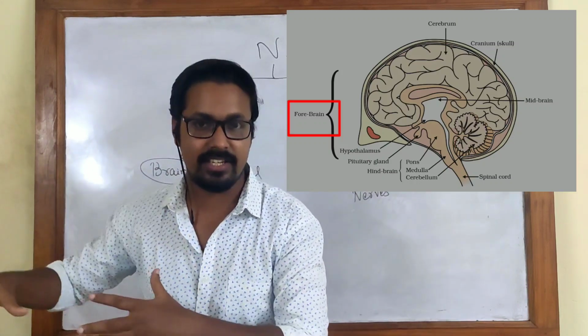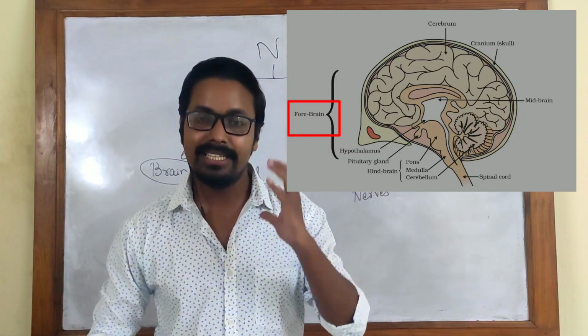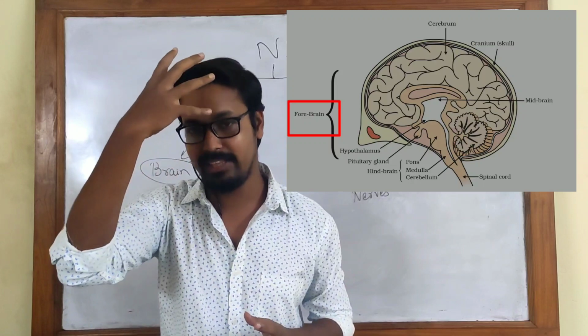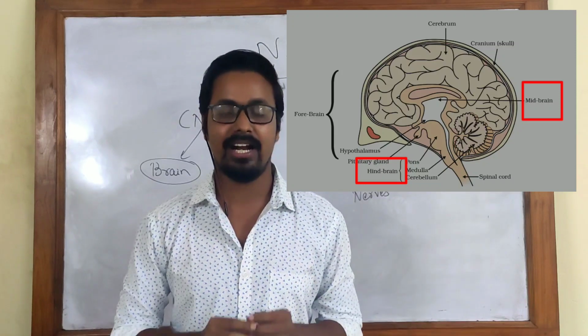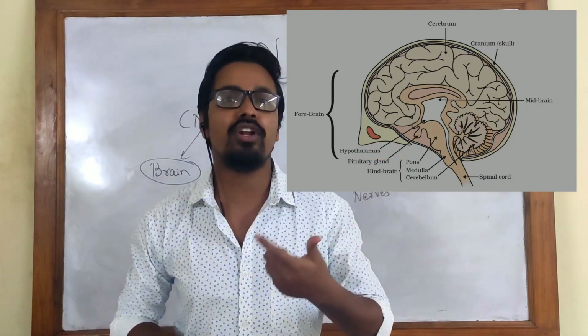These sort of things require some thinking in order to act on them. These sort of thinking-related actions are all analyzed by the forebrain, the frontal part of the brain. Then we move on to the midbrain and the hindbrain. Now the midbrain and the hindbrain are essential because we have some sort of actions called involuntary actions.